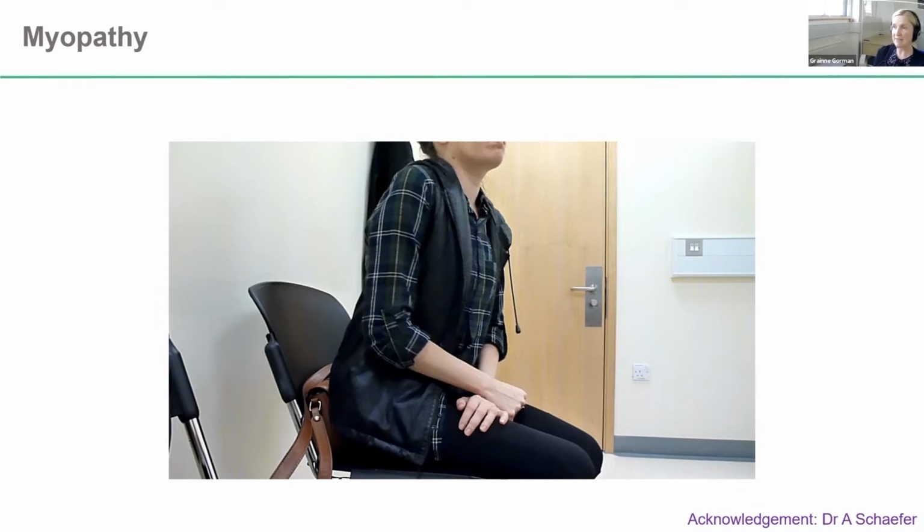So MERRF is exceptionally complex in how it presents, and myopathy and muscle weakness obviously is something that a lot of the current trials target. Perhaps that may be why in international centres, MERRF patients appear to meet the criteria. But for a lot of our patients here in the UK, the myopathy is not a prominent feature.